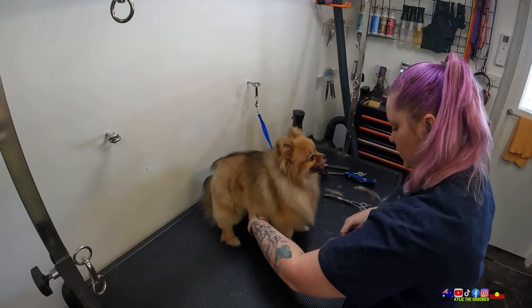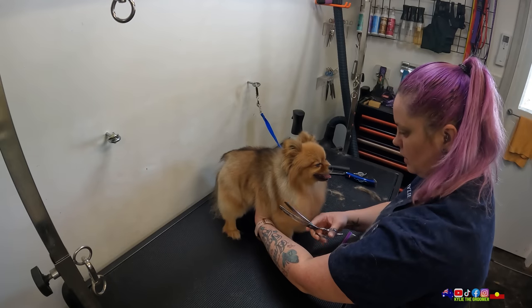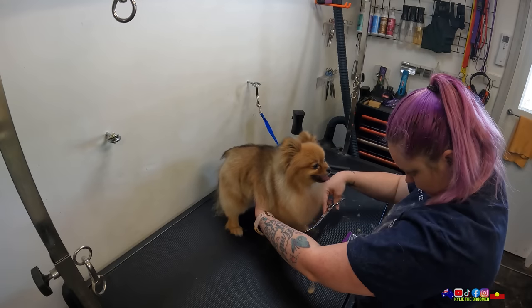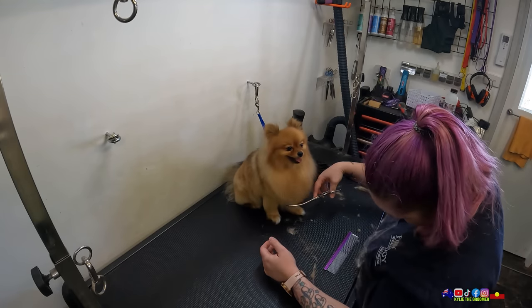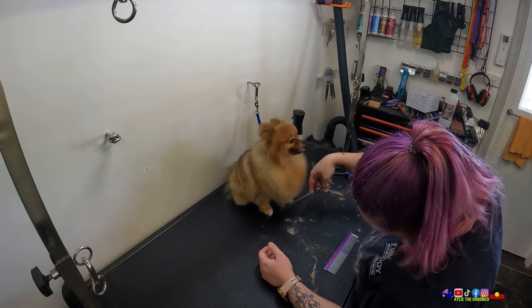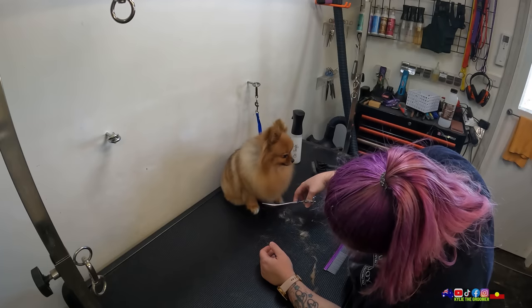So I've done a little bit on her chest. Last time I had to shave all this because she just had such tight, severe matting in there. There was nothing I could do to get it out. It was painful for her, even to shave it out was painful for her. So I am still going to take quite a bit off this chest so that we don't end up with that matting again in the future. But I obviously want to keep it long as well, like a flowing look.